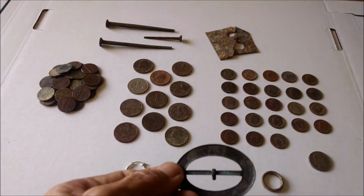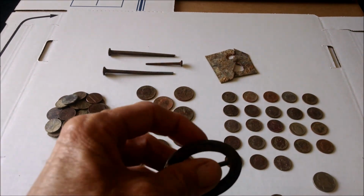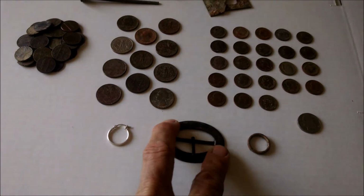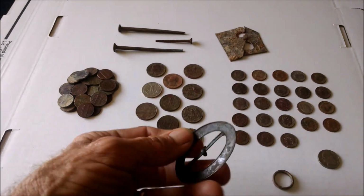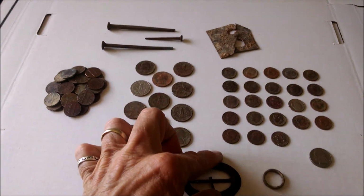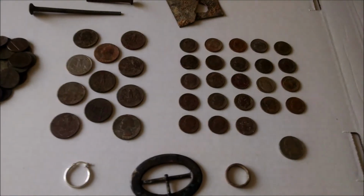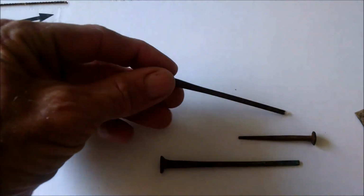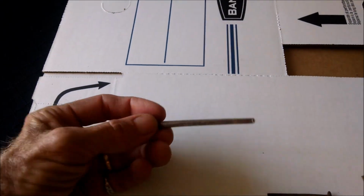A lot of times they'll use pot metal, like pewter or something else with iron in it. So I really appreciated finding that. I haven't found a whole lot of buckles, so to find a little stamped brass buckle was kind of a treat. And then also at the house I found these really nice brand new square nails, never used.